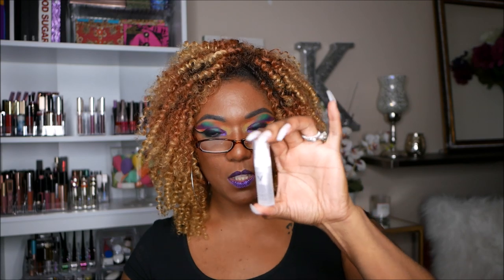Okay, so next I have something from Vichy Laboratories Mineral 89 Booster Skin Fortifying Daily Booster. Okay, so it's in one language on one side of the box and then in English on the other side of the box. So that's why I'm like, huh? But it comes in this cute little box here. Let me open this up so I can see what my little sample looks like. And it says the full size retails for $29.50. So this is what my cute little sample looks like, if you can see that.